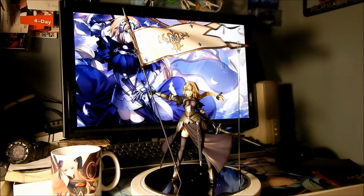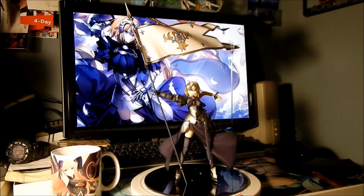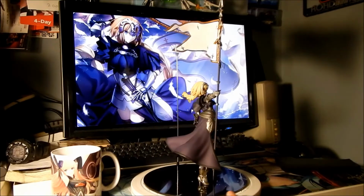I would pay up to like $150 for a figure like this. Maybe not 150, but like 120. But this is my first Medicom figure, and I think it's pretty good. It's all right. The paint could be better, and it's nice. It's got metal parts that come with it, like the flagpole is metal. The base is just a gloss black thing. You can see it's very reflective. You can see the computer screen reflecting off of it. So yeah, very nice.